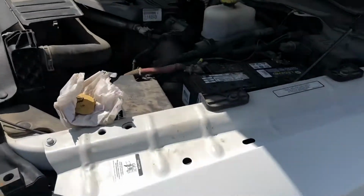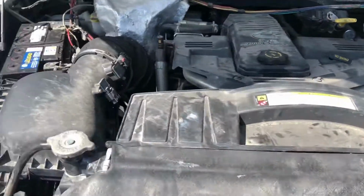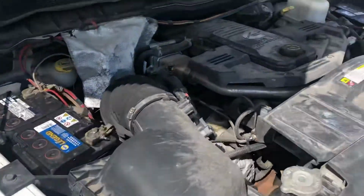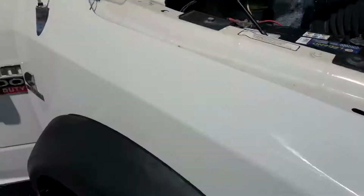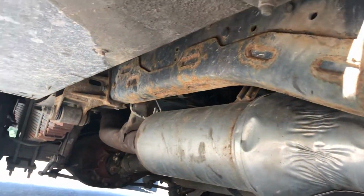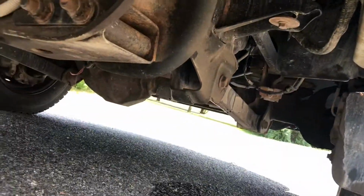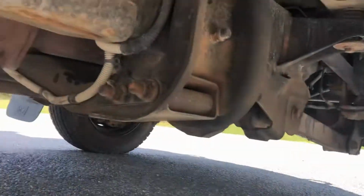Get down the other side and show you the undercarriage there. So all stock exhaust. And then here's a nice shot of the undercarriage here. And that moisture down there is just AC from when I had the truck on taking pictures.